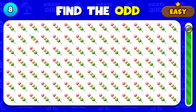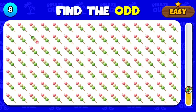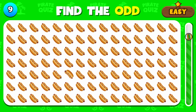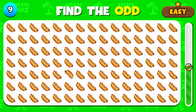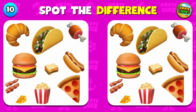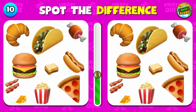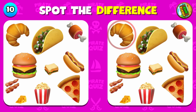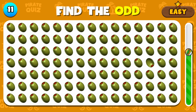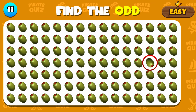Which emoji breaks the pattern? The odd one is right here. Take a closer look. Which emoji doesn't belong? Here is the one that doesn't belong. Can you spot the difference between these two pictures? Here it is. Which emoji doesn't fit in? Here is the different emoji.